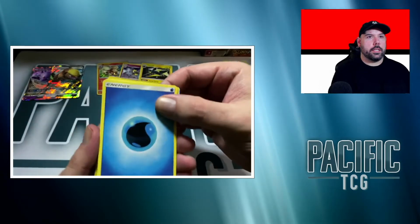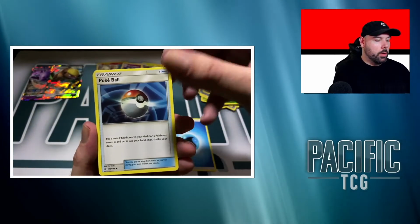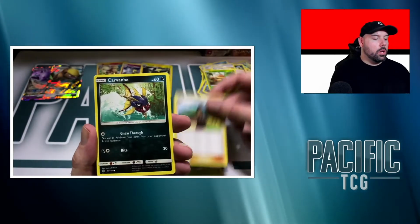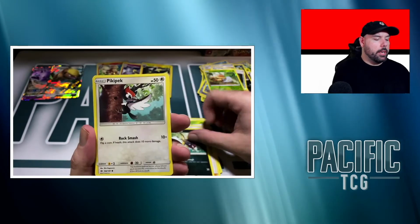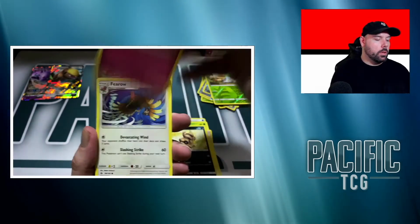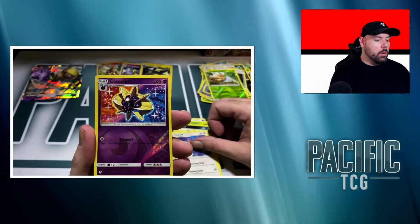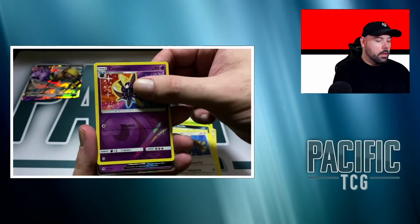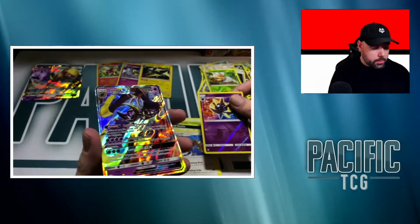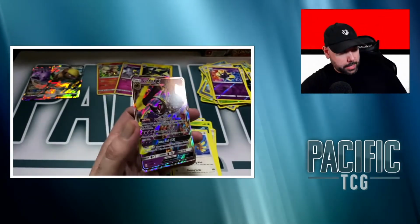All right. Water Energy. Poke Ball. Dartrix. Oh, Carvanha. Pikipek. Sandile. Snubbull. A Pharaoh. A reverse holo Cosmoem, and for our rare, a Lunala GX. All right, another GX pull out of here. That's what I'm talking about.